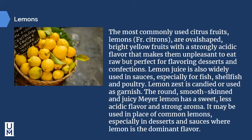The round, smooth-skinned, and juicy Meyer lemon has a sweet, less acidic flavor and a strong aroma. It may be used in place of common lemons, especially in desserts and sauces where the lemon is the dominant flavor.